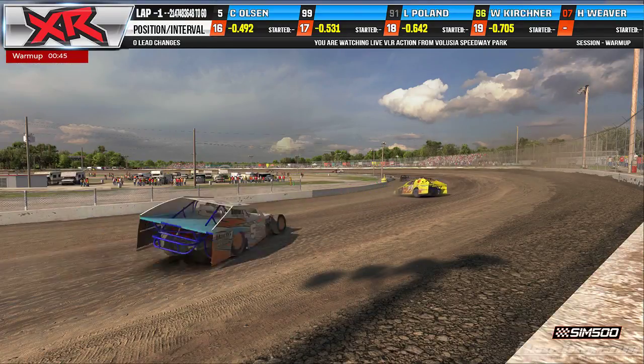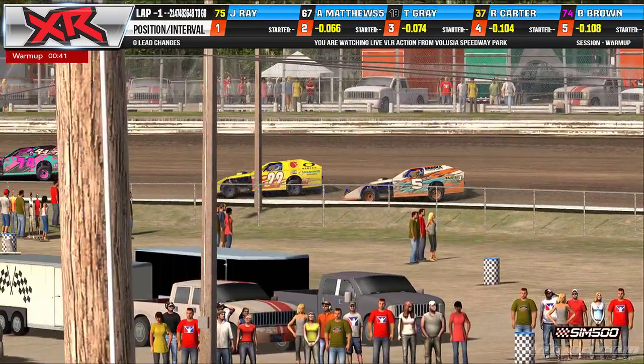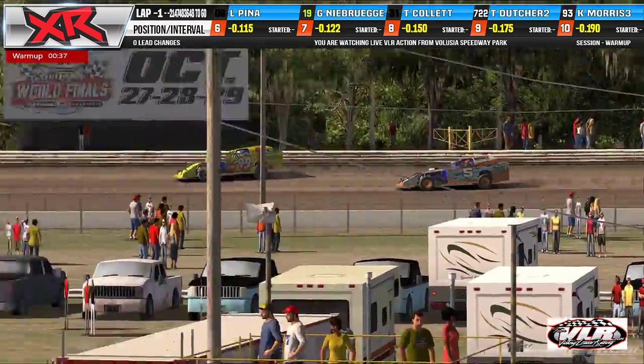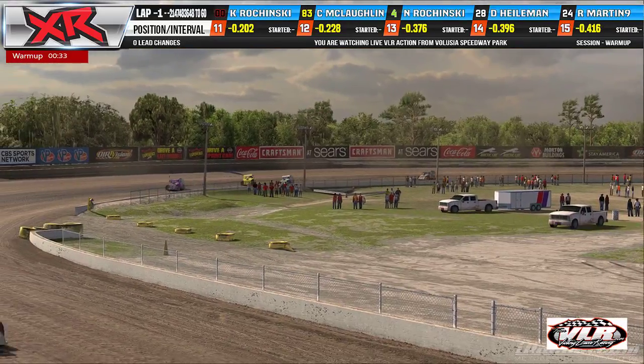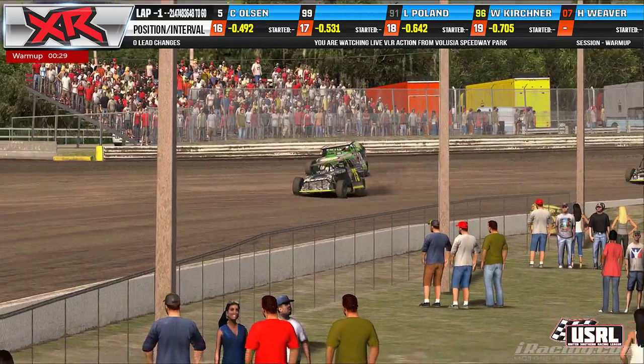I think the key to the inside is going to be keeping your tires from spinning. The more spin you have, literally the less momentum you have off the corner. If you can get the power down, then the inside line might be a little quicker at first, but I do think that outside line will come into play a little later in the race.